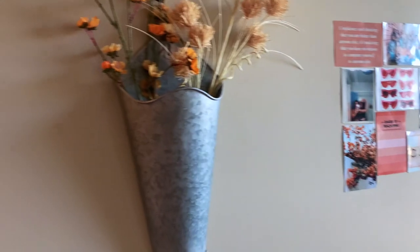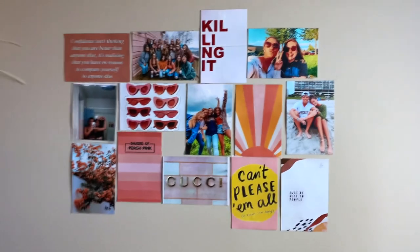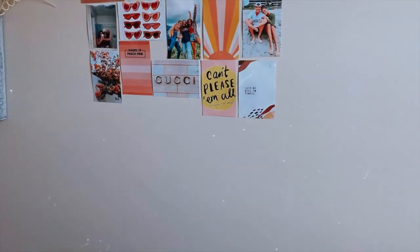And then the last thing was, I took the third, I don't even know what this is called, but the third thing that was over my bed and put it over here with the pictures that I had on that wall. And I didn't use all of them, I just took a smaller amount and put them over here.